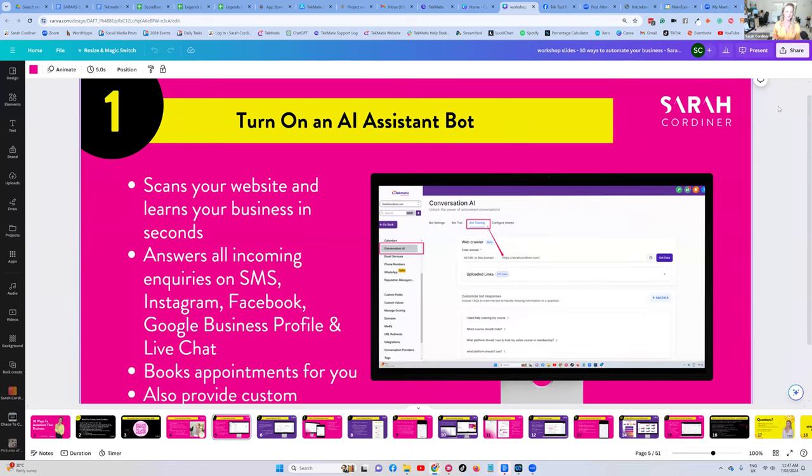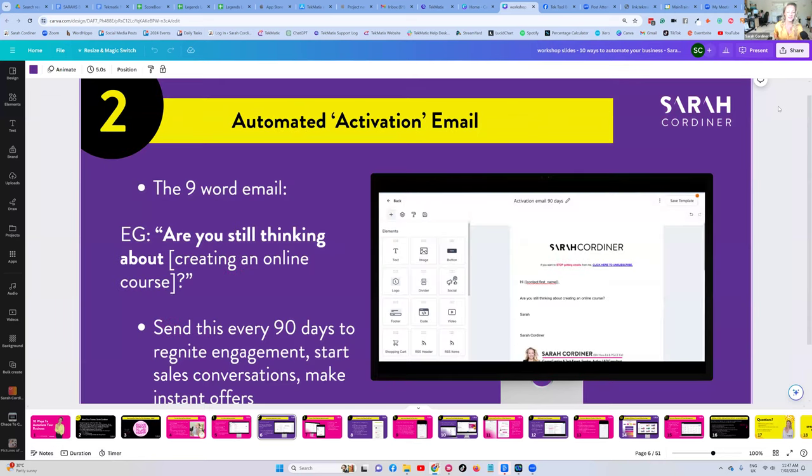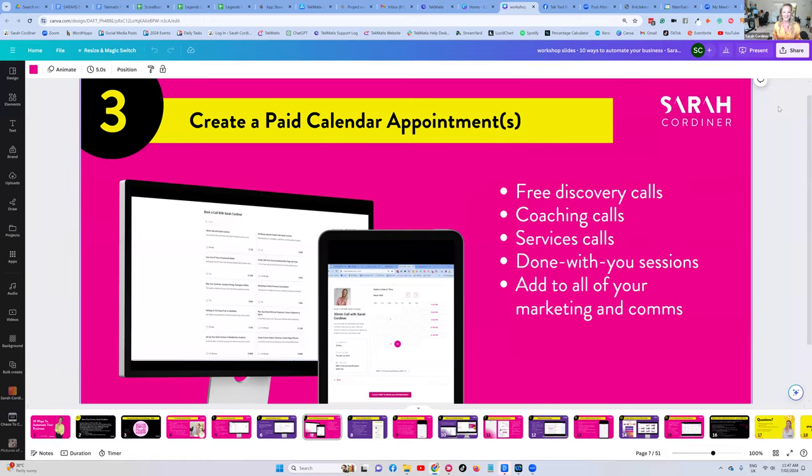So if you have just joined us, we've turned on our AI bot assistants to answer our incoming inquiries and book calls for us. We've created a repeating 90-day activation email that automatically creates sales conversations with our audience. We also have created paid calendars to make sure that we have the opportunity to get leads booked in for discovery calls, sales calls, or indeed paid calls for our coaching or consulting services.